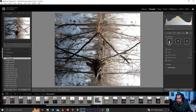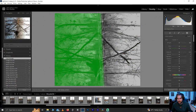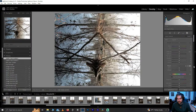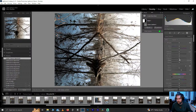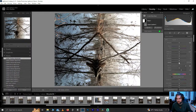All right, let's do a couple of masks. Let's do a linear gradient. Super simple, straight down the middle, just a tiny bit of wiggle room for a fade. Just like that, come down here, straight down the middle like that. Now we bring in the texture. Now we bring in some clarity. Now we leave the clarity where it is. Now we dehaze a bit. There we go. Bring the contrast up. Bring the blacks down. Let's bring the shadows down. Hmm.